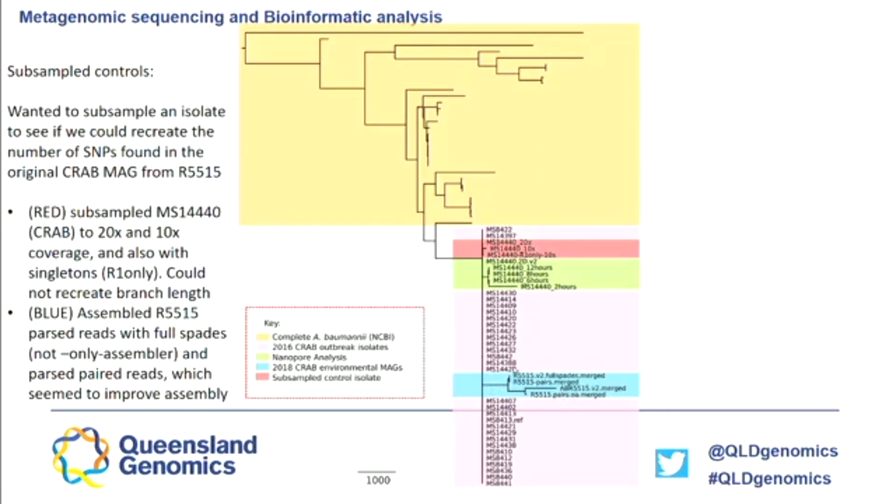What we can see, though, is that our crab isolates have a big, long branch that stretches out from the outbreak isolates. But they do cluster within the outbreak isolates. So this is a clear indication that they are actually related to these isolates. The reason for the long branch, obviously, is because of all that missing DNA that we saw in the alignment. So we're missing a huge amount of DNA when we do a comparison.